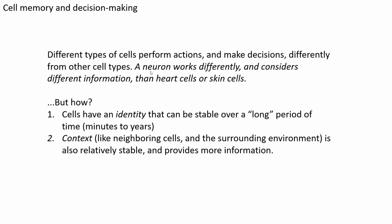So first of all, I actually literally just said this. One significant statement is cell memory, cell decision making. The ultimate consequence of this is that different types of cells do things differently. Of course, a neuron should consider different information than heart cells or skin cells. So cell memory and decision making is basically a fancy way of saying just that. It's actually pretty simple in terms of importance, and cells have clever ways of accomplishing that.